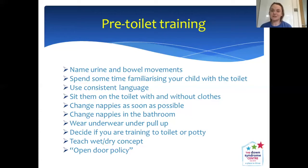As I said, you need to teach them the concept of wet and dry, so you can do this with some water play initially, and then you can start to label it with their nappy when it's wet or when it's dry. And the open door policy. If you're comfortable, which I would really encourage, have an open door policy around toileting in your home so that your child can observe you, siblings, or anybody at home going to the toilet so that they understand that that is the room and what it's used for.